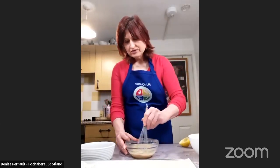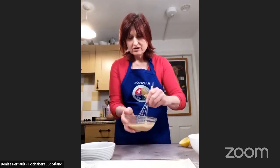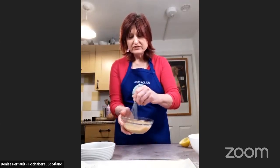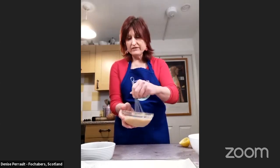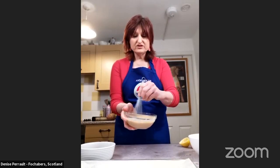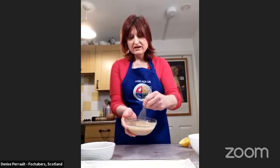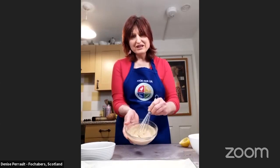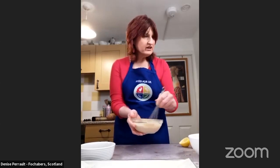And I'm going to give that a good mix. You could do this in a blender as well, but when your tahini looks like the one I've got, you don't need to dirty anything else up. It's getting kind of thick. Hey, you notice how it gets a little bit lighter as you add lemon juice? Yeah, it's gotten kind of thick.